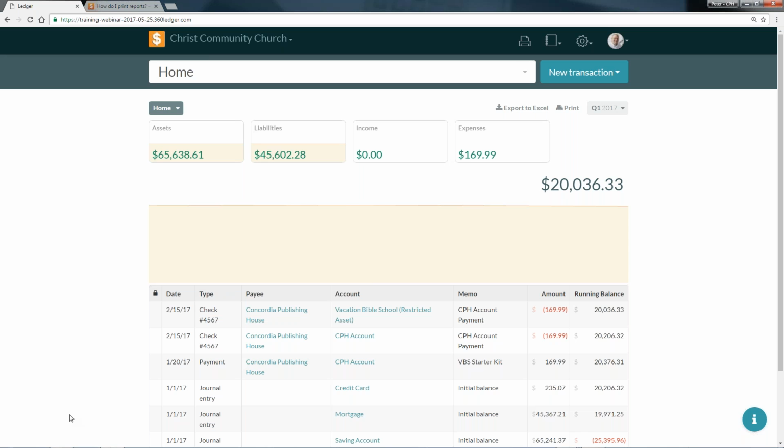And one thing that I'll add is that the Ledger program is cash-based or fund-based accounting, and not accrual accounting like some of the software you may come across that are not necessarily church focused, even though some may have accounting for nonprofits. It's not quite geared for churches like this is.